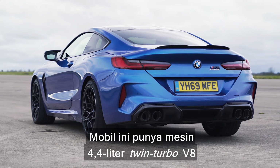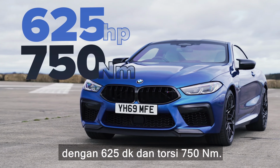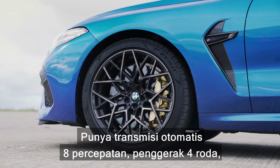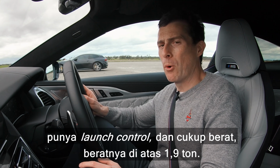So this car has a 4.4 litre twin turbo V8 with 625 horsepower and 750 newton meters of torque. It's got an 8-speed automatic gearbox, drives all four wheels, it has launch control, and it's a bit of a beast. It does weigh over 1.9 tons.